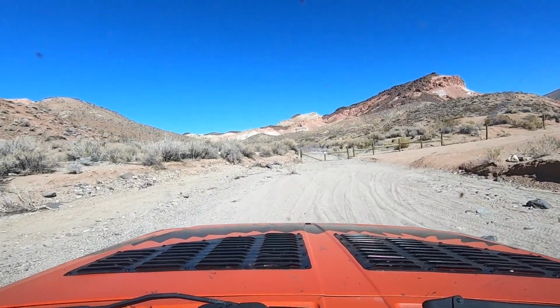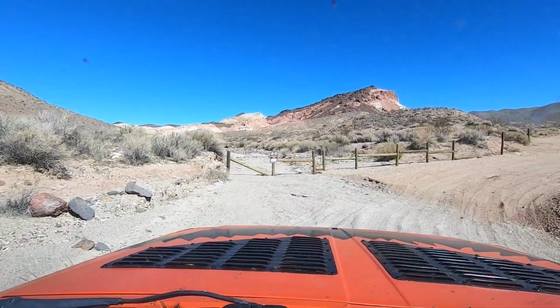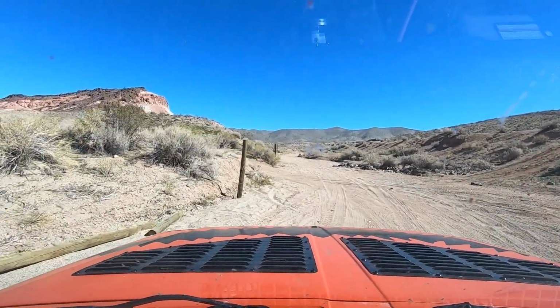After being beaten up by the rough rocky road, we were finally out of the wash for a bit. The road smoothed out for about a mile, and that led us to our final obstacle.